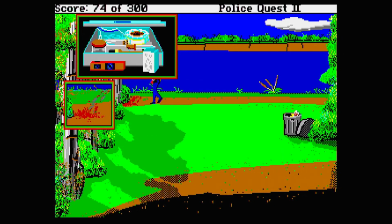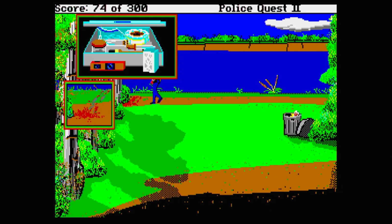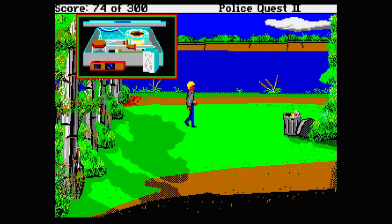I believe that's all we can do. So we've got a blood sample, we've got photos of the drag marks, and we've got a casting of the footprint. I think we just look at the ground. So yeah, it just says blood and drag marks and footprints. Alright, cool. So now we can close the kit.